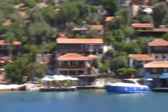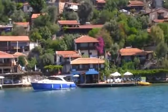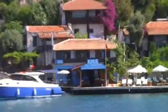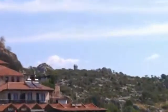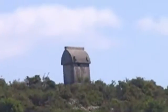Some pensions along the front here. Kali restaurant. I don't know, there's a famous picture right up here. Let's see this. Sarcophagus. That's in a lot of pictures. Turkey. So, there we go. Let's have fun exploring this one.